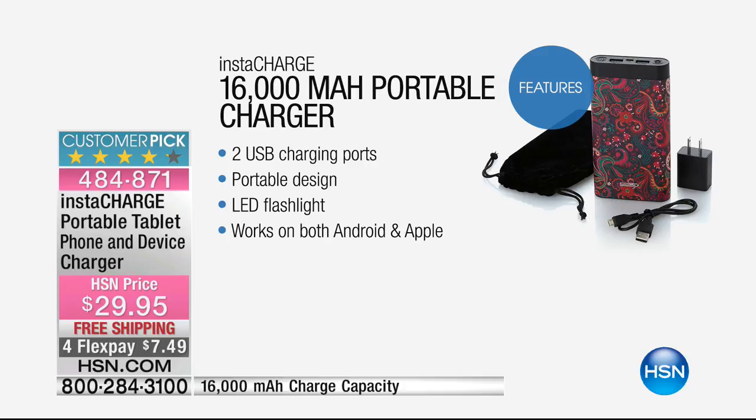There are two USB charging ports, there's a portable design, and you also have an LED flashlight, and it works with both Android and Apple. It's portable and powerful. Now, here's the big deal about this. It is 16,000 milliamps. I remember when we first had a charger, it was 3,000 milliamps, and it was about, I don't know, $49.95, something like this. This is $29.95, free shipping and handling, or FlexPay, $7.49.